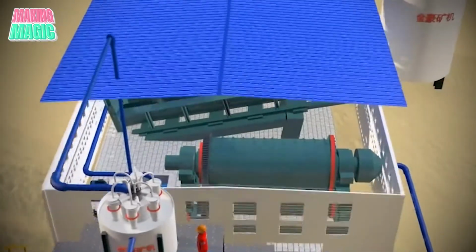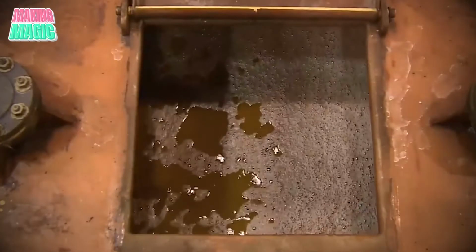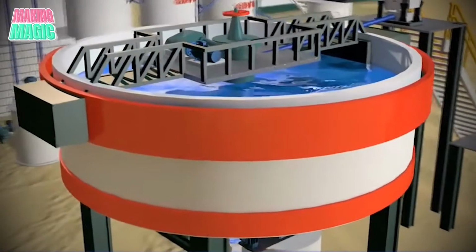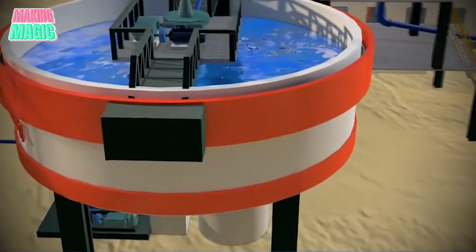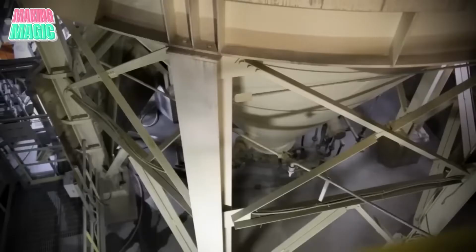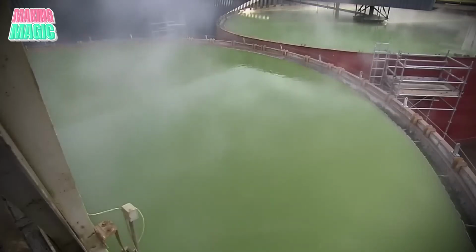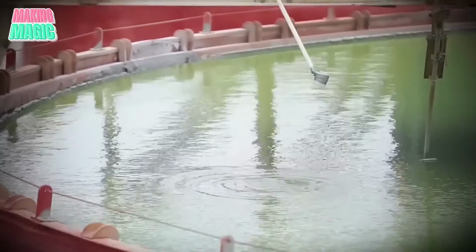With our ore now reduced to a fine powder, the chemical processing can begin. The powder enters massive leaching tanks, each holding up to 50,000 gallons. These tanks are lined with rubber and high-grade stainless steel to withstand the corrosive mixture of sulfuric acid and hydrogen peroxide. To keep this mixture properly agitated, computer-controlled agitators with 20-foot titanium blades keep everything moving precisely at 120 RPM. Steam jackets heat the tanks to 50 degrees Celsius or 122 degrees Fahrenheit, while sensitive pH sensors continuously monitor the acid levels.